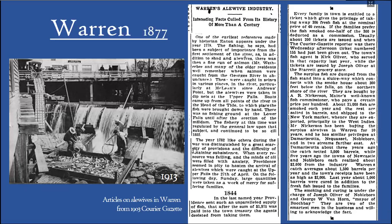I will read this sentence because it says, the year 1782, and that was during the American Revolution, like others during the war, was distinguished by a great scarcity of provisions and the difficulty of obtaining subsistence, because the British had raided all up and down the coast, and they'd taken all the cows and the chickens and the hogs and left the people with nothing.